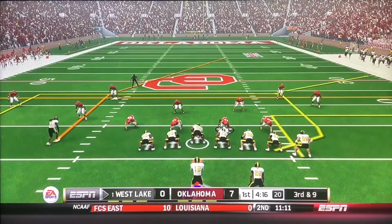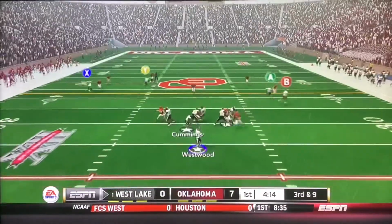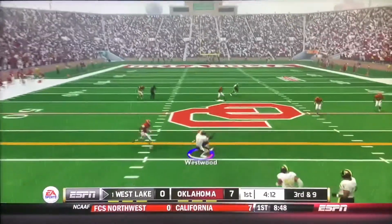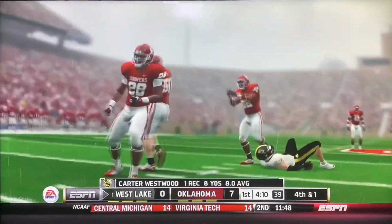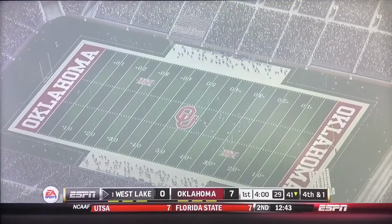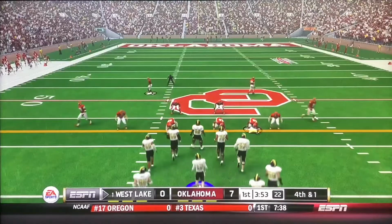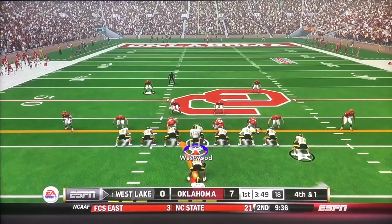Rough start for the Hornets, but we're not even 3 minutes in, so there's nothing to worry about. Third and nine, Westwood is joined by John Cummings in the backfield. Play action fake. Westwood looking for Carter, who is hit hard and only gains 8. The tackle is going to be made by someone in the secondary, so what does Westlake do on fourth and one? Fourth and one, Westlake is going to go for it. They're so close, so they might as well.